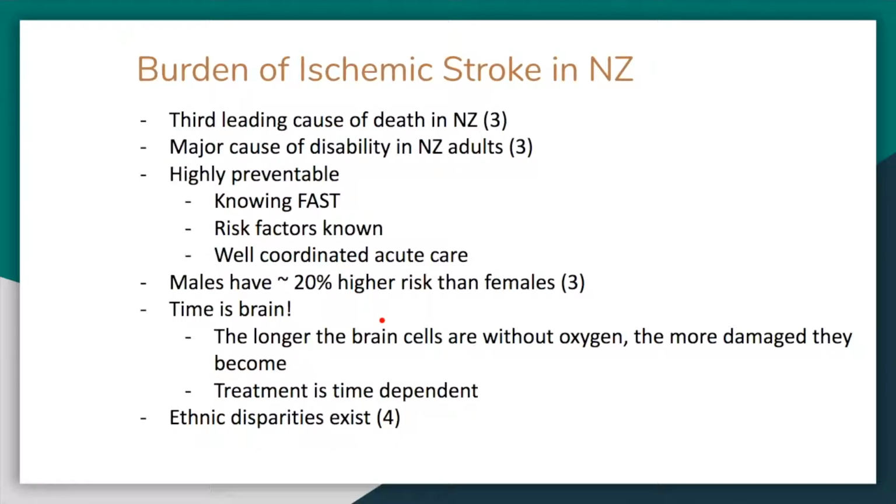In New Zealand, males have approximately 20% higher risk of ischemic stroke than females. And time is brain, so that means the longer that these brain cells are without oxygen, the more damaged they will become. So we have this treatment, a blood clot busting medication, commonly called TPA, which essentially dissolves the blood clots and helps this stroke to subside and helps the person to recover, hopefully. But this treatment has to be done within a certain time frame. If not, it's seen to be ineffective and not safe.